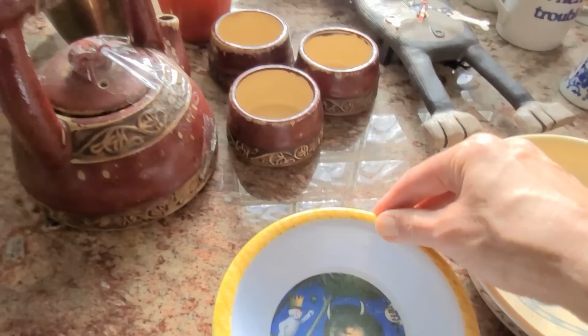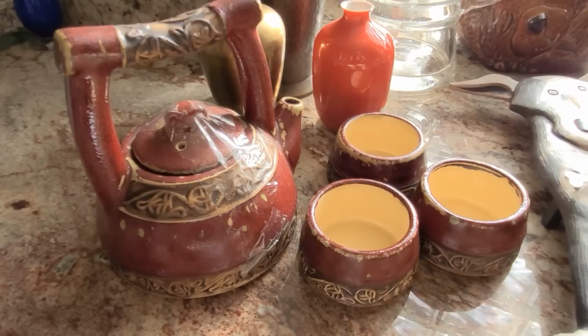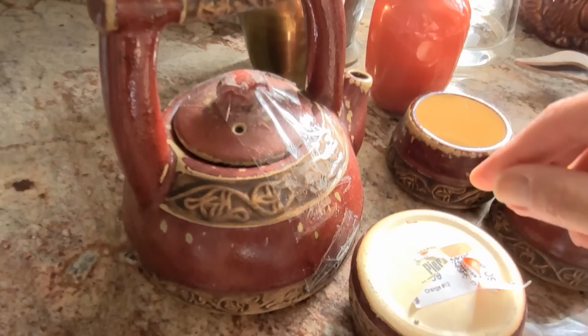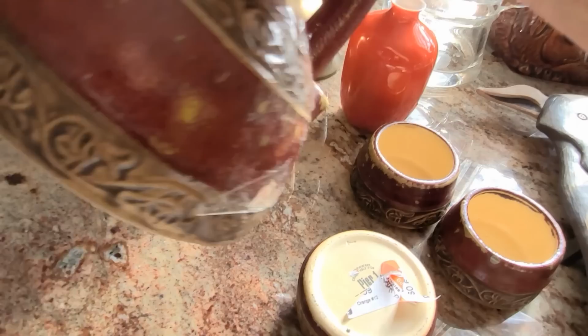I was so excited when the little cups that match this teapot were still on the shelf there. And I'm wondering if the next time I go back, there'll be more. I'm not really sure whether it came with 3, 4, or 6 cups, but I paid 69 cents. Let me peel the label and show you that they do, in fact, match. They are Pier 1, just like the teapot, and I am going to ask $25 for the set.